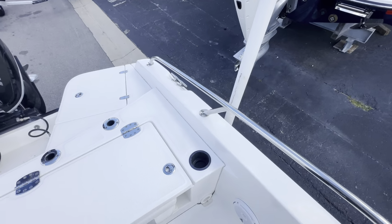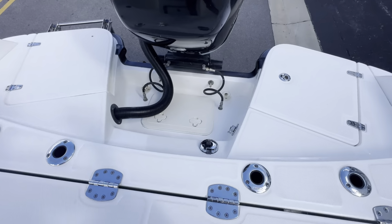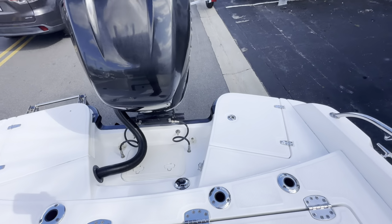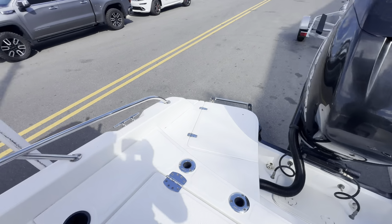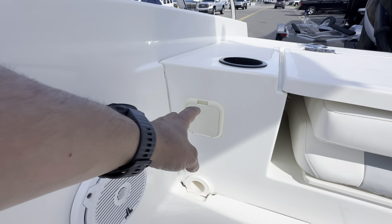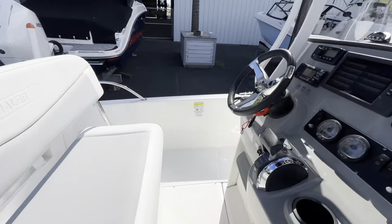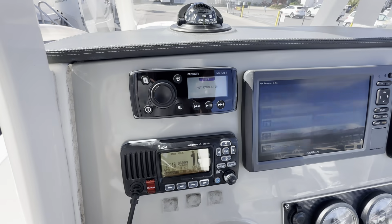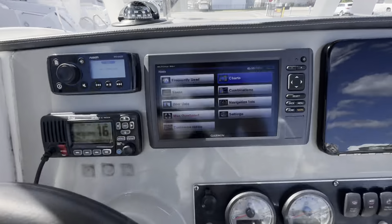Stern rails to keep you nice and safe. You've got cup holders, gas tank fill, raw water wash down, battery access, more battery access, 2 batteries with the selector switch. Got your freshwater wash down right here. JL audio speakers with the Fusion head unit. VHF stereo. Handheld is stowed right here.